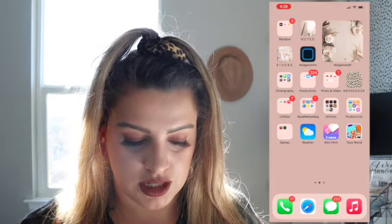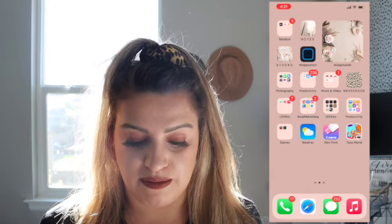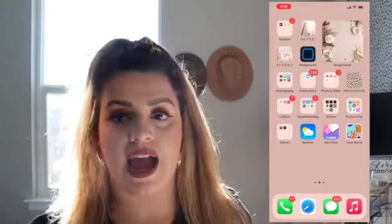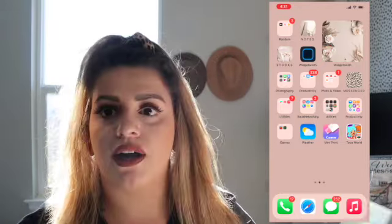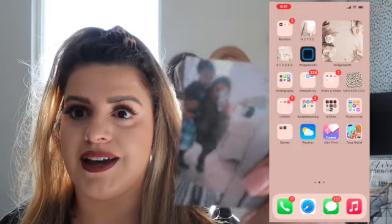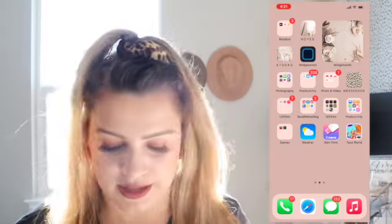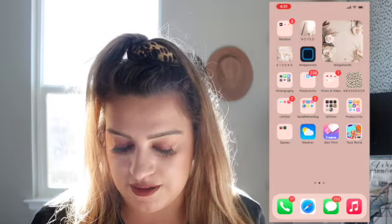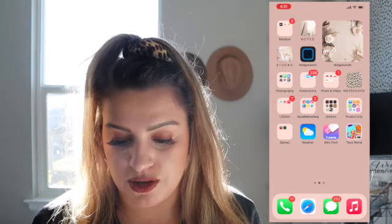It's pretty entertaining though. And then I have weather again, and then I have the Canon mini print app, because I have my Canon Ivy, which I love. I actually just printed out a picture of me and Maddie while my battery was charging. Isn't that so cute? And then I have Toca World. My daughter loves that game, so that's why it's downloaded on my phone.